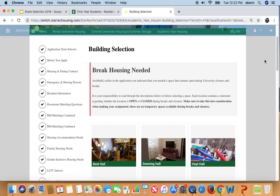The first section of room selection is the building selection page. If you indicated during step 1 of the application that you would need housing over closures and breaks, you'll be reminded of this need with a red notification on the top of the page, Here, break housing. If you said no to break housing earlier, then you won't see this notification.